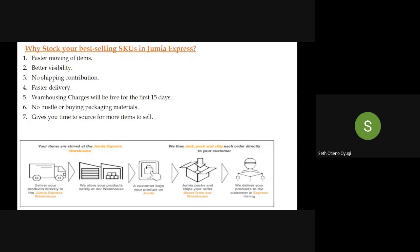We manage your packaging. So when you ship your products to Jumia Express, we package them for you. If anyone is also interested in having products in Jumia Express, just drop your emails. We'll be able to advise.